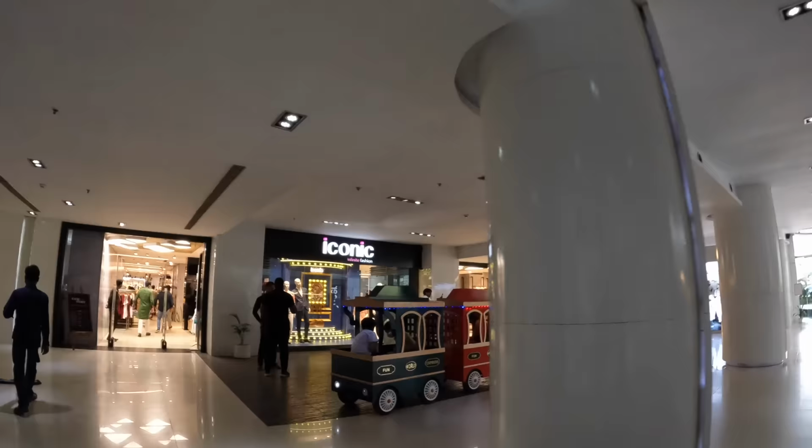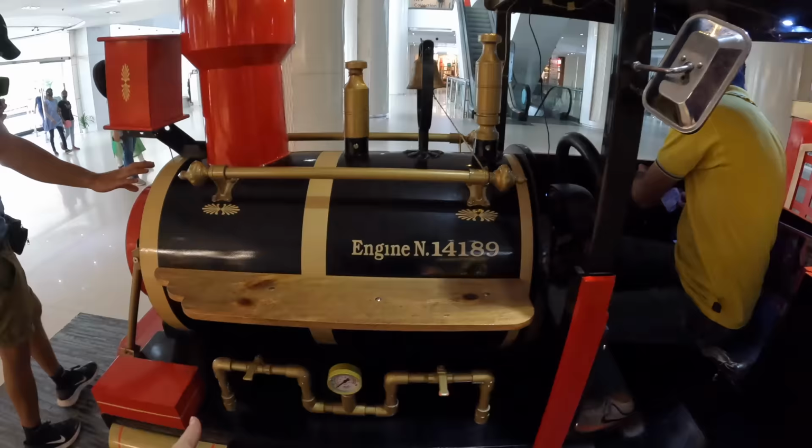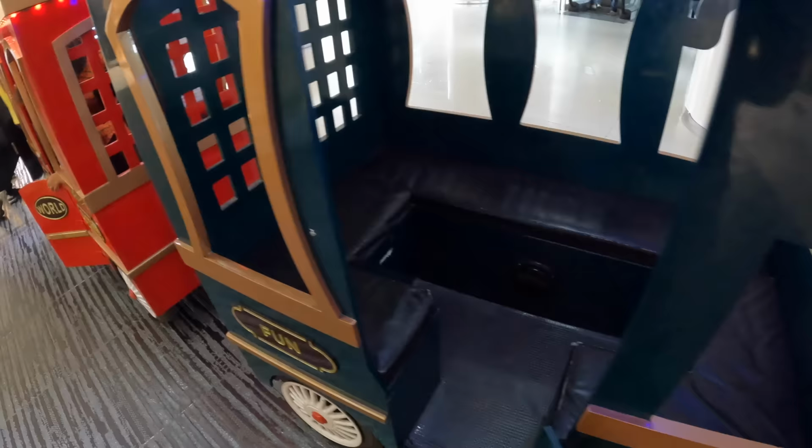India's best train. Namaskar, bhai saab. Oh, wow. It's the N14189. It's my favorite train. I can ride? Then you buy, bhai saab. Oh, here we go. First class AC cabin. Luxury, guys. This is luxury.